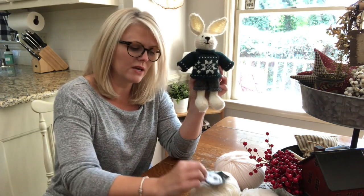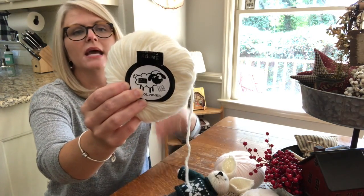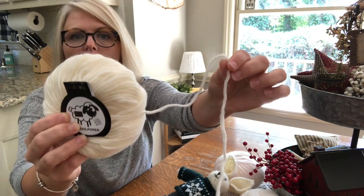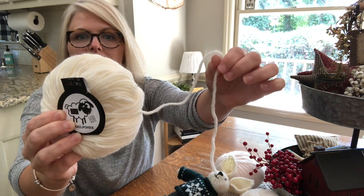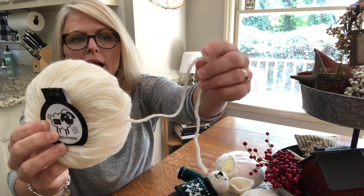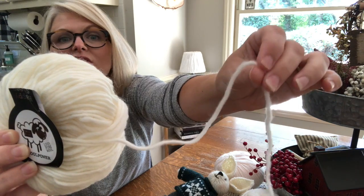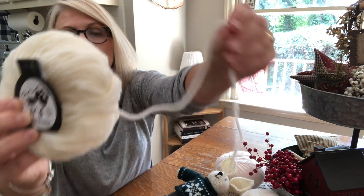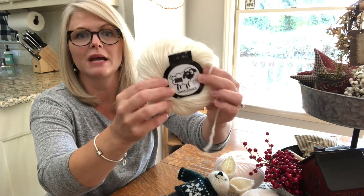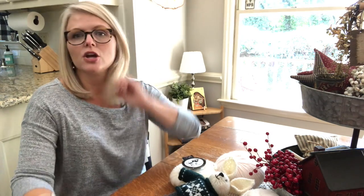So what I have here is the actual wool power, okay? This is the worsted weight, and I'm going to show you why this was good to make fuzzy. So even on the website, it says that this yarn actually is good for felting, and it's a worsted weight, but it's really, really thick, and it's fluffy. It's already super fluffy. So this is why this is going to make the perfect yarn to be able to make our bunny fuzzy.